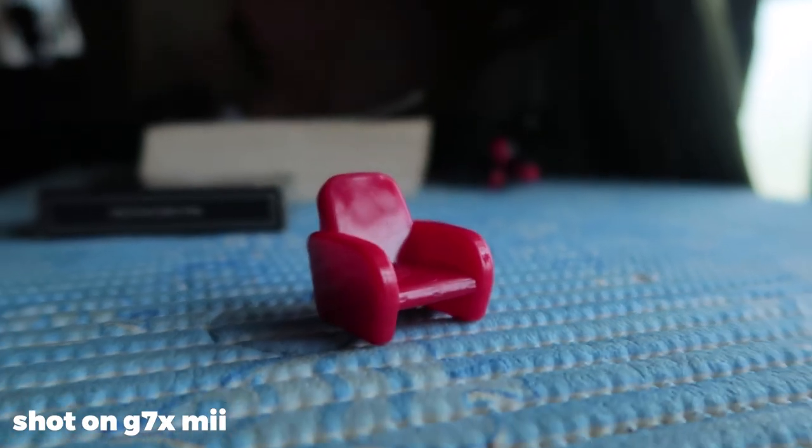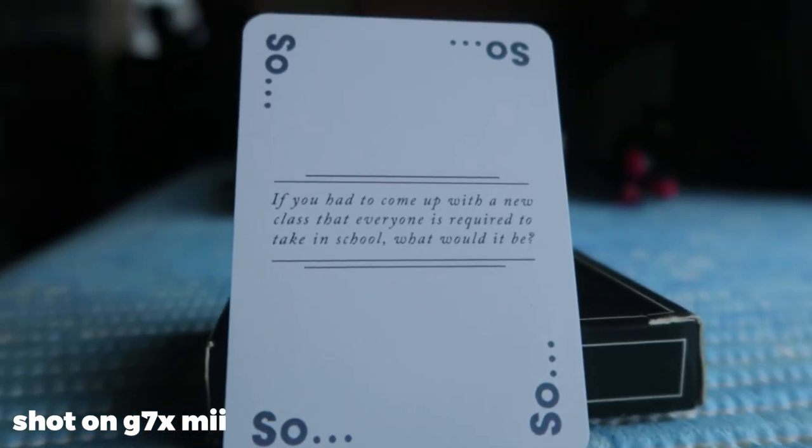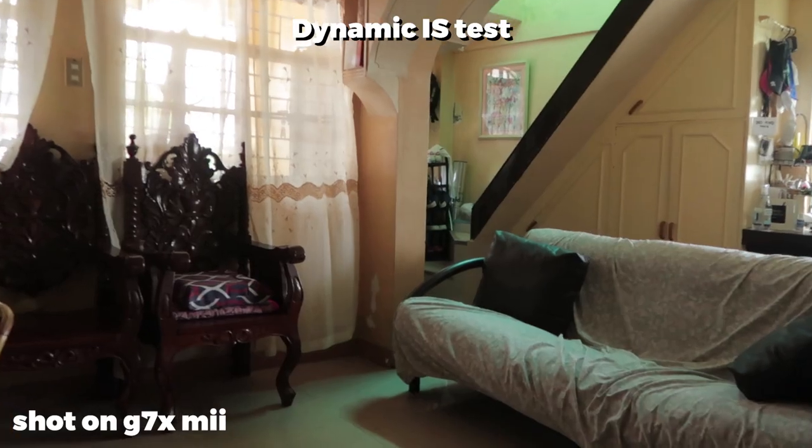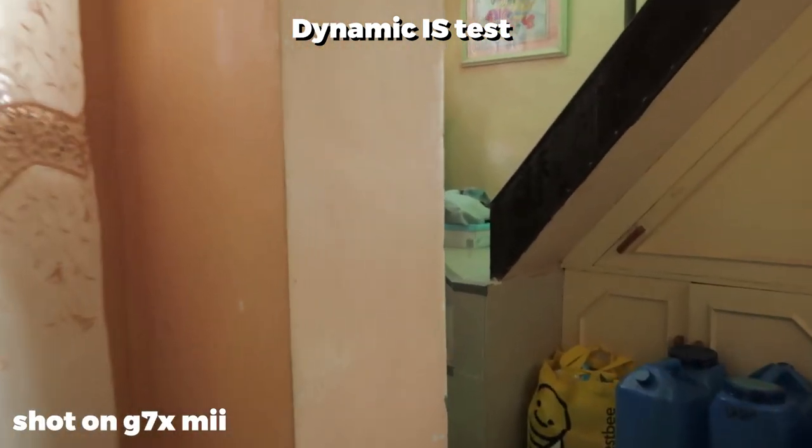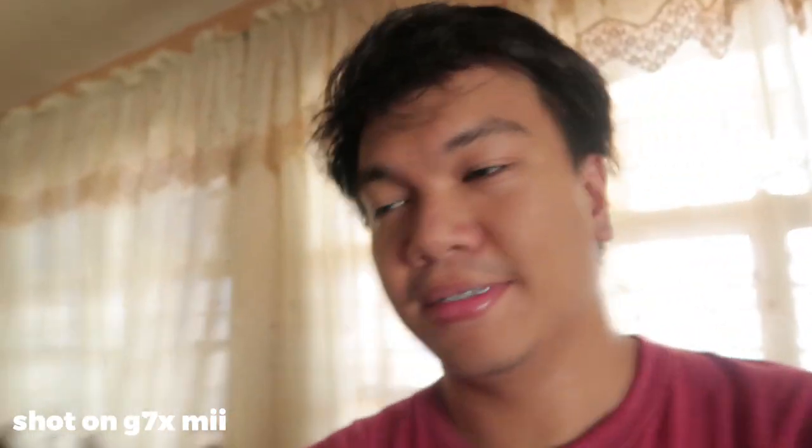It could also provide you a shallow depth of field. Ito yung blurry background and foreground. You could see some shallow depth of field or blurry background sa likod ko. It has also dynamic image stabilization, so if you're doing a run and gun style of vlog, this camera would work fine for you. Hindi magiging sobrang shaking footage mo if you hold the camera properly.